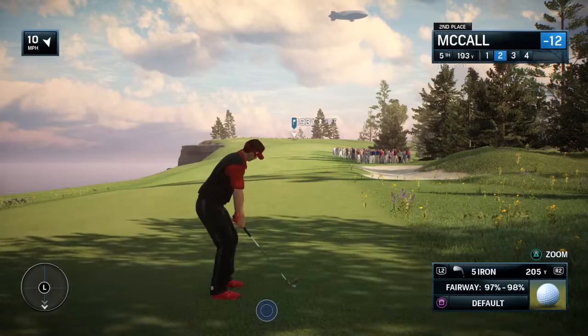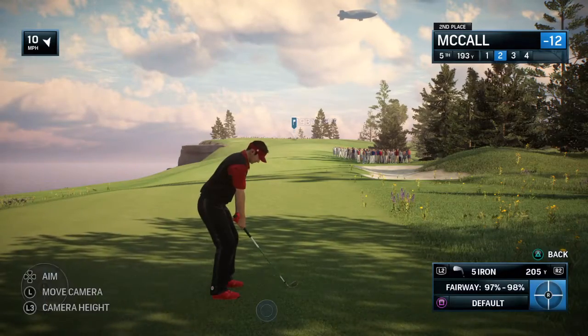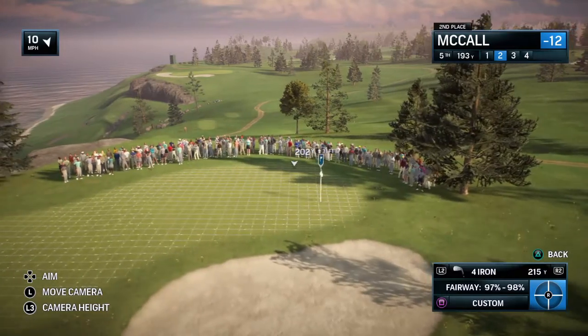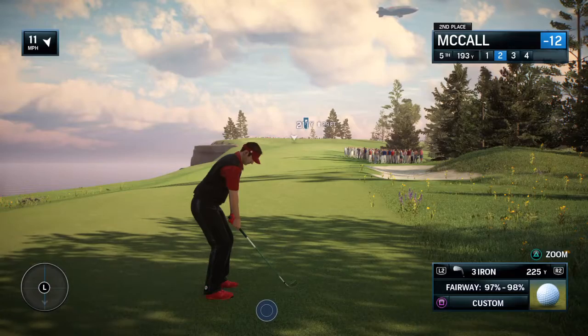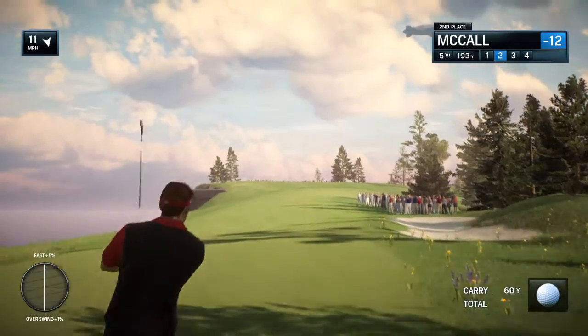Rich, these winds haven't subsided at all today. It's certainly a tough test out there right now for these players. They get your attention, don't they, as a player? They have club selection right now, vital. You put the ball back in your stance just a little bit, if you're going to hit it down.